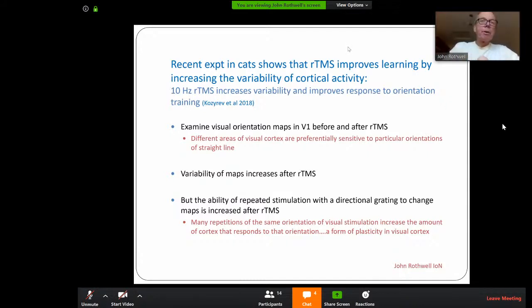They're actually using 10 hertz repetitive TMS. And what you find is that after this, the maps don't change really, but the variability changes. The tuning of the areas to the orientation of the line becomes rather less specific. It's like there's been noise added to the maps, made things more variable than they were. So that's what happens when you look at the response to TMS in this sort of way. So it's rather different than looking at the size of the MEP. This is looking at a rather different way.